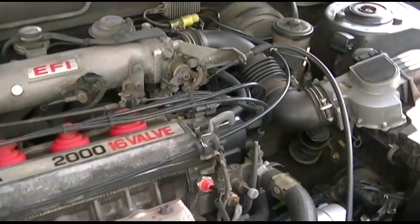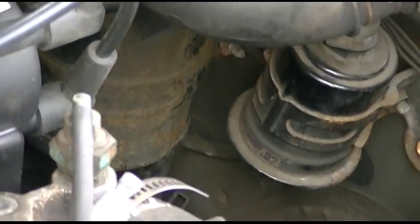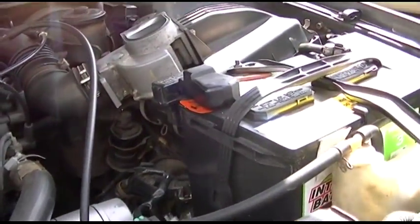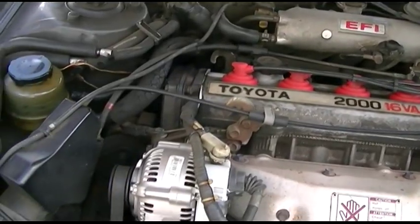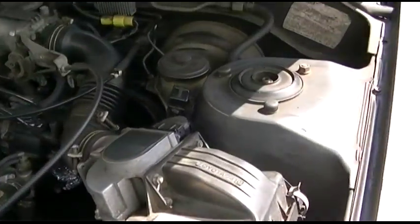And I don't know what that gadget under the air cleaner box is, that cylindrical thing. I can't see where the camera is. Right there, that thing. I do not remember what that was. Might have been a fuel filter, but I'm not certain. You can hear the clankiness. Sounds like there's an air leak.